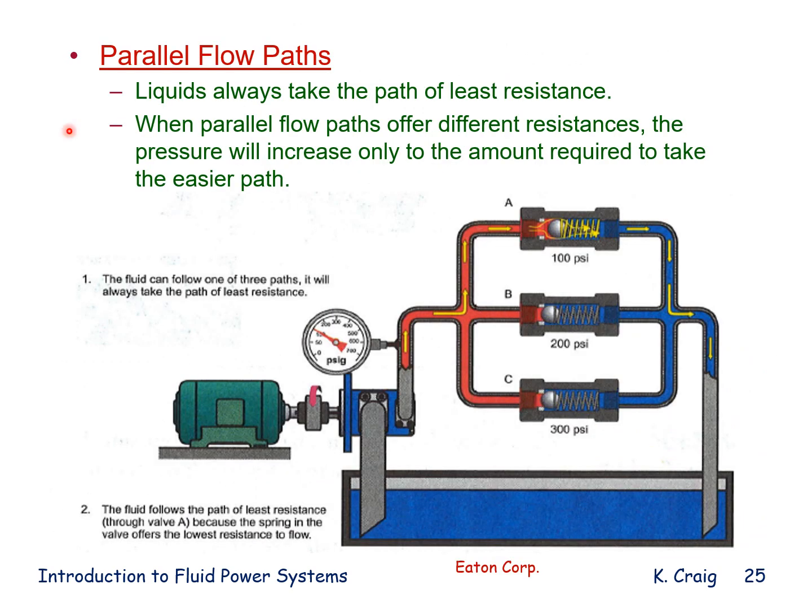Parallel flow paths. Liquids always take the path of least resistance. When parallel flow paths offer different resistances, the pressure will increase only to the amount required to take the easier path. Here we see 3 parallel paths. Restrictions are 100 psi, 200 psi, 300 psi. The fluid can follow one of 3 paths. It will always take the path of least resistance.